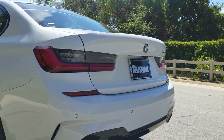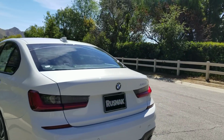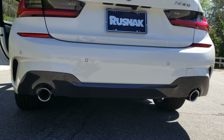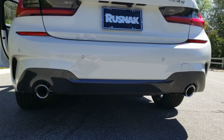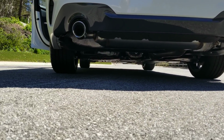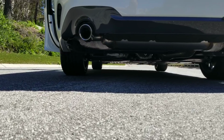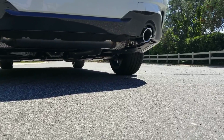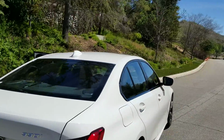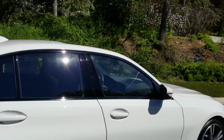Definitely very nice, and that's in our sport mode, which we know from years ago with the baffling and some of the things that they've upgraded on these exhaust systems, and it sounds amazing inside the car too. Check out that stance. All right, let's go ahead and look underneath the hood and see that power plant.